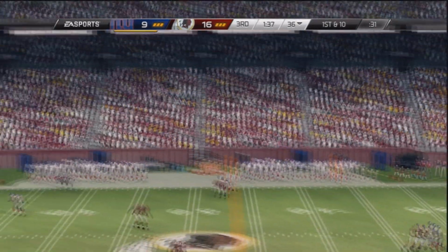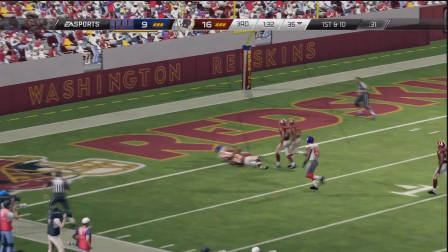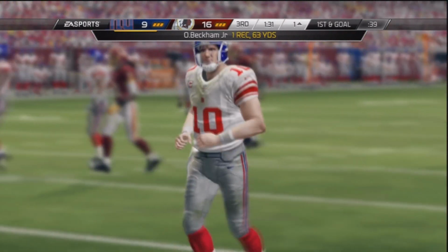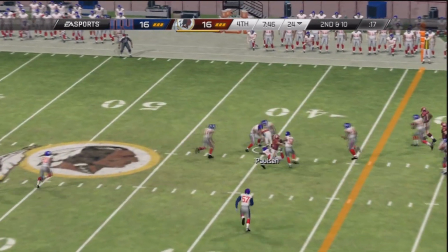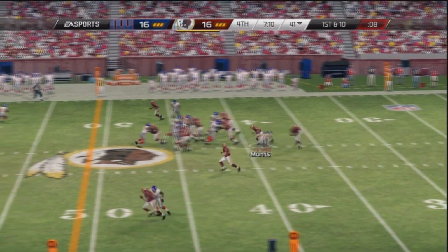On the very next play, a typical New York Giants comeback as Odell Beckham, a man that you should hear early and often in the National Football League, catches for 63 yards on his only reception of the day. It led to a Giants 1-yard touchdown, and it's all tied at 16 here early in the fourth quarter. 1st and 10 now from the 41-yard line.